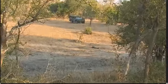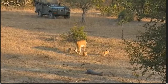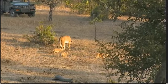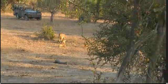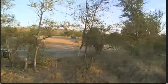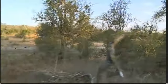Styx Lioness and the three cubs. And there's Scotty in the background. Yeah, we're going to go get a bit closer now. But I just wanted to give you that first little glimpse through the bushes. Isn't this wonderful? And there's a Matimba male. It's all happening here at Twin Depths.